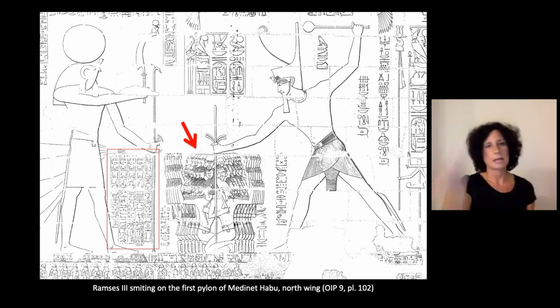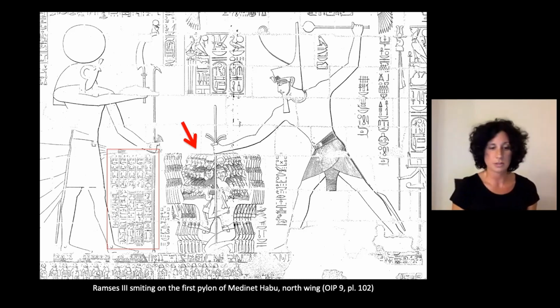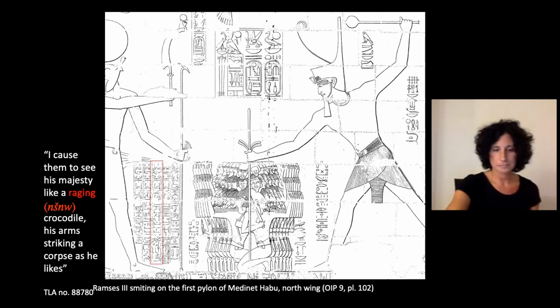This means it's, again, just an arrow, those that he's actively smiting and not simply his enemies in general. Now, one line of this speech reads, "I cause that they see his majesty like a raging crocodile, his arms striking a corpse as he likes." Thus, rage is described as a feature of the aggression.